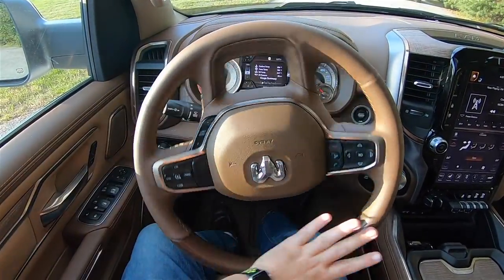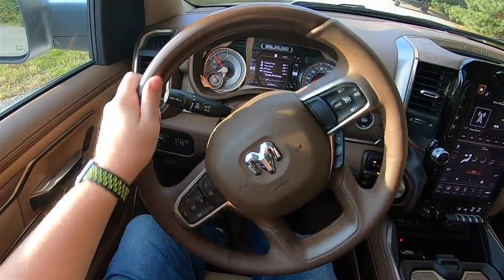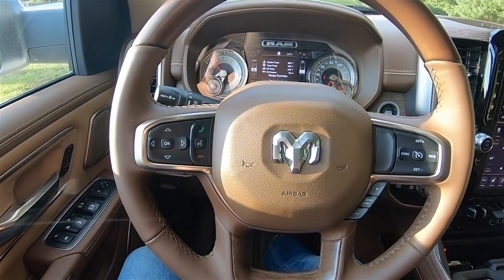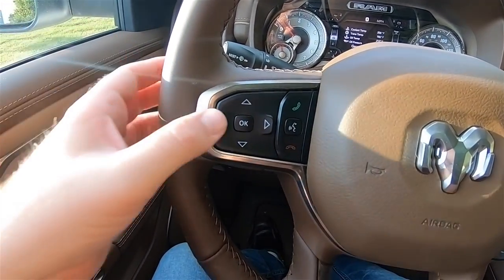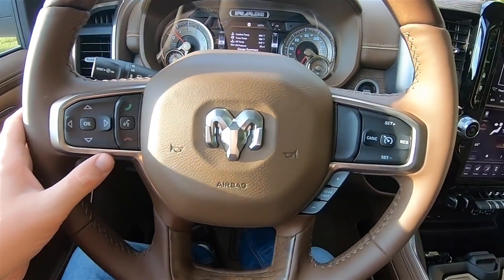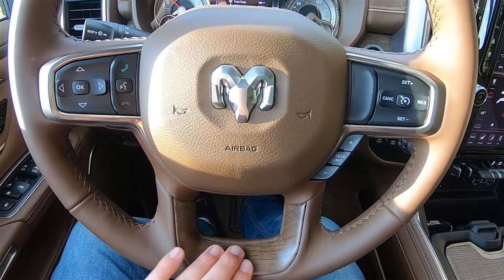Alright, pan through the interior and show a little more details. As you can see, nice, fluid, easy to use, power assisted steering. Steering wheel is very nicely crafted with leather and wood trim. It is a heated unit. Does feature multifunction controls as well as Uconnect Bluetooth and phone controls. You've also got your cruise controls and your gear limit buttons.